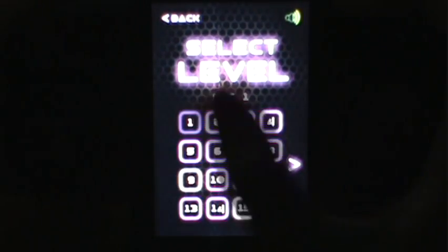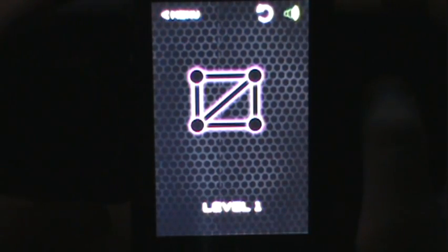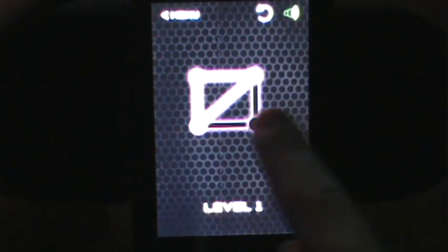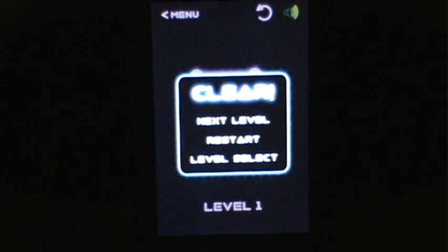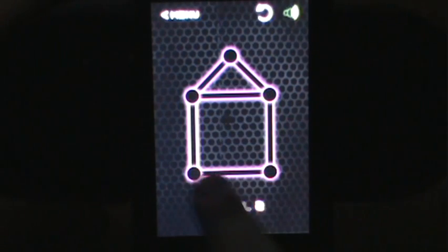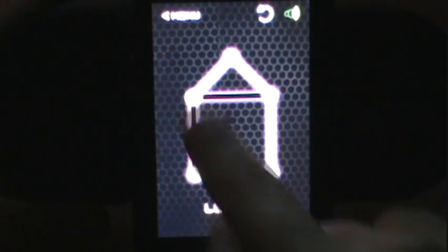I'm sure some of you guys have done this in school when you're doodling. I know I have, and what you're going to be doing is connecting the dots without having to repeat any line. So it's going to be like one continuous draw with your pencil or pen. So you tap, tap, tap, tap, tap, tap, and you're done. And it asks you to go to the next level, restart if you want to try it again, or level select. It gets pretty easy for the first few levels, but it gets very hard.